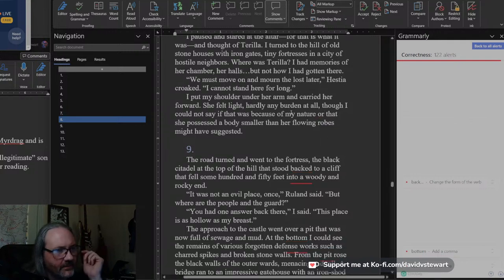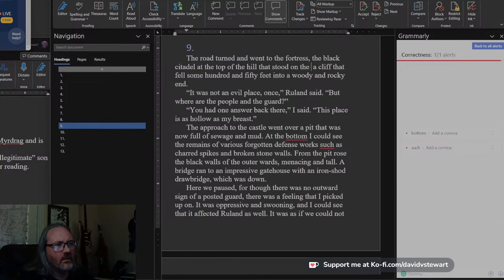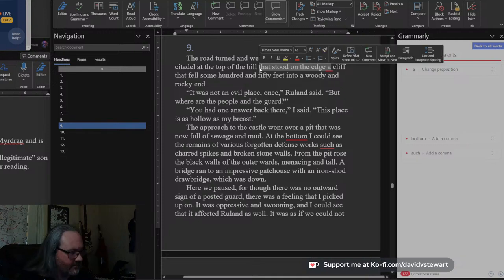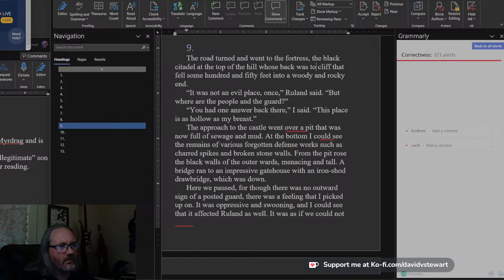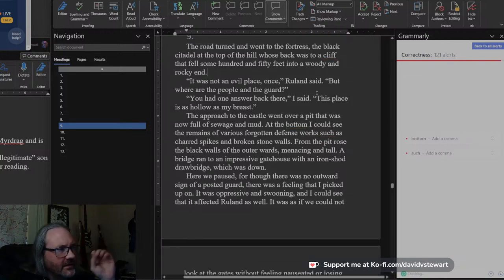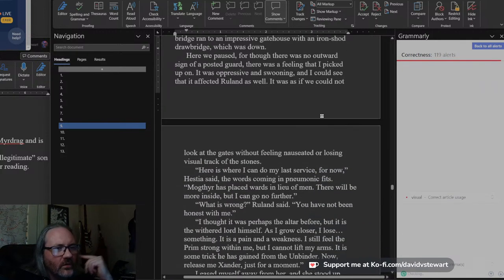Okay, this is a typo. The black citadel at the top of the hill that stood backed to a cliff. It fell some... No, backed. Like it's backed against a cliff. Or it stood on the edge of a cliff. Let's do on the edge. Whose back was on a cliff, whose back was to a cliff that fell some 150 feet. That's actually clearer. It's just a better sentence. At the bottom, I could see the remains of various forgotten defense works, such as charred spikes and broken stone walls.